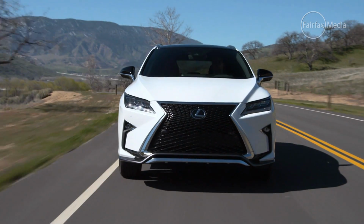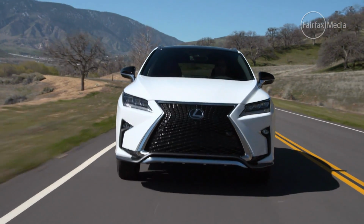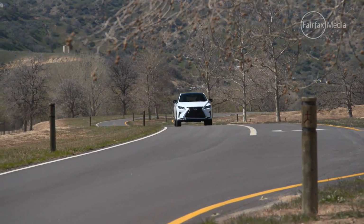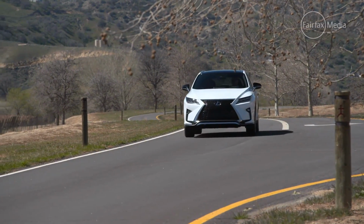Active safety features including pre-collision warning, lane departure warning, lane keeping assist, blind spot monitoring and rear cross traffic alert will all be available as standard across the range.